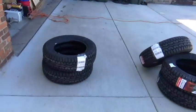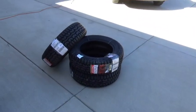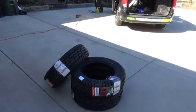So yeah, I'm going to have one of these babies put onto the extra rim, since you can't fit specialty tires into a standard spare tire compartment under a van.